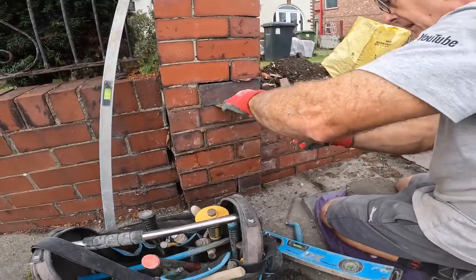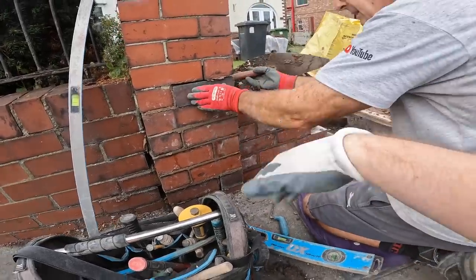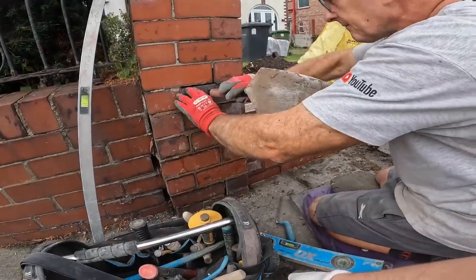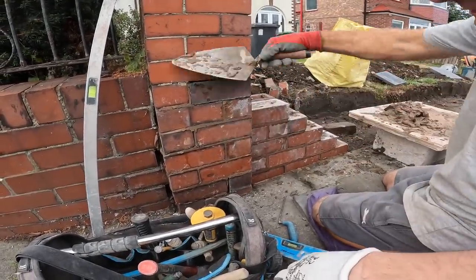So yeah, I think all that's left now is a course of brick on edge on top of there, and then that's the finished height. So once we've got that set up, we'll have a quick break and then we'll get this started.